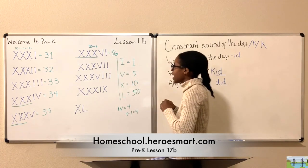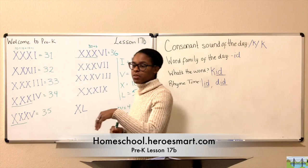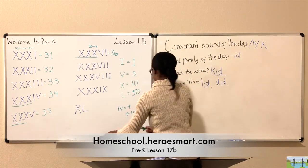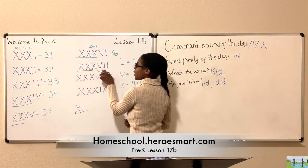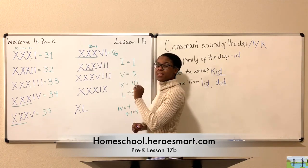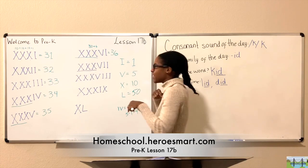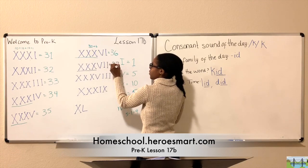Okay. And so we have this XXXVII. I'm just going to move our chart over a little. Okay. And switch colors. So we have XXX, which we said is 30. And then we have VII. So if we said VI is 6, what happens if you add another I? That's like adding one more unit. So we have 6 plus 1, which is 7. Therefore, XXXVII is just like saying 37 in our numbers.